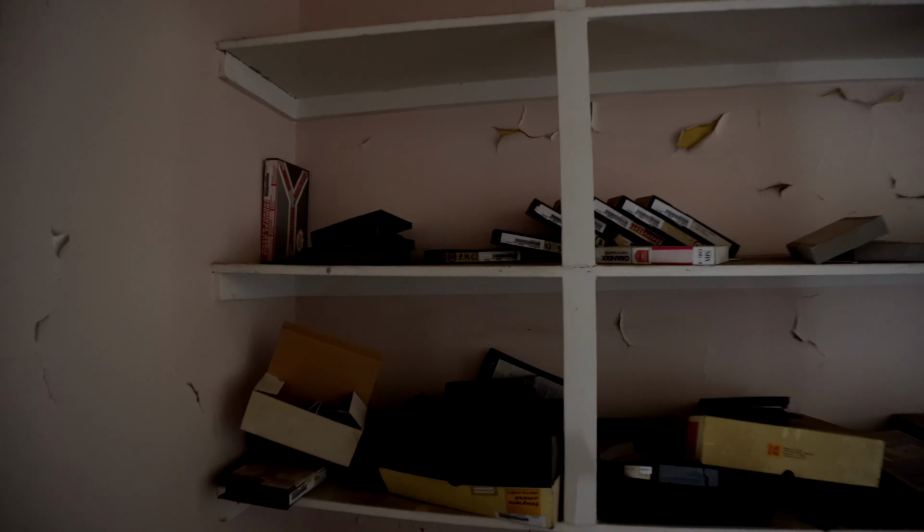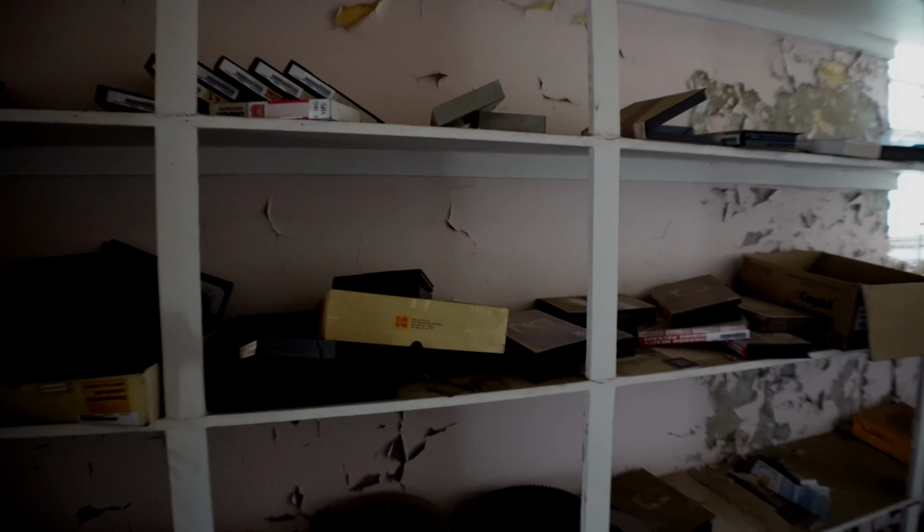In one room we even find old slides and VHS tapes on a shelf, all part of the training curriculum that was taught at this facility, now fading away as time goes by.